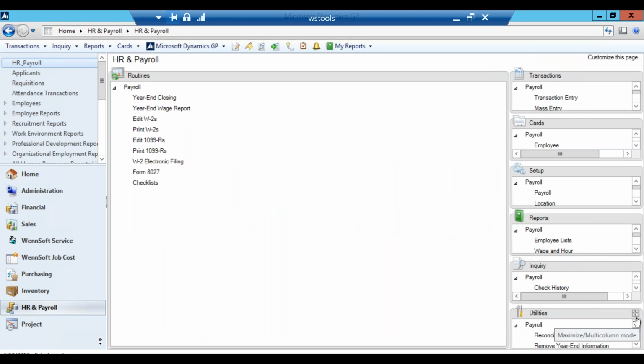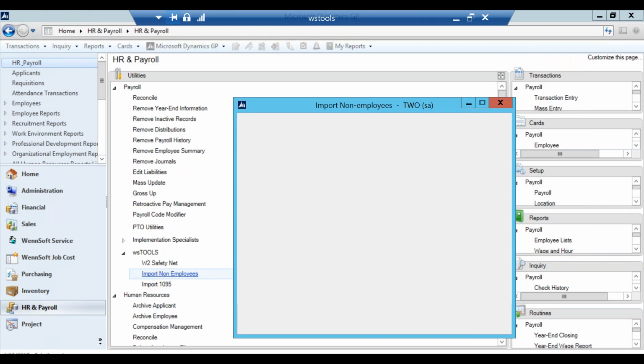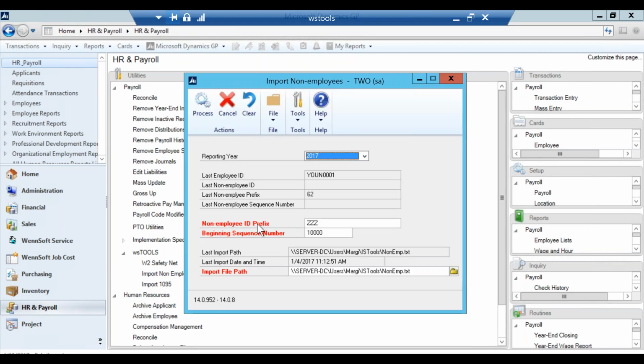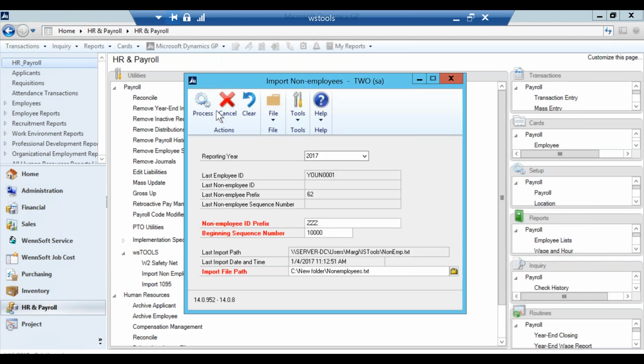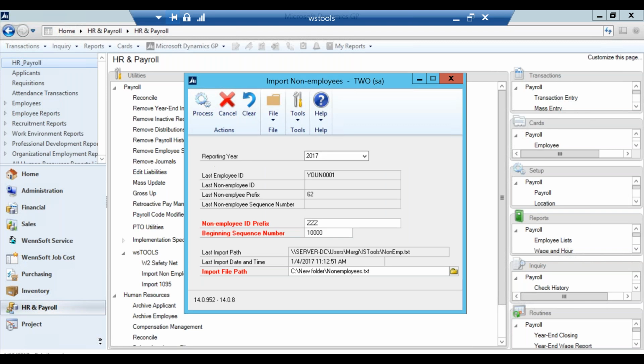Back to utilities we go, and then import non-employees right here. As you can see here, it gives the option to start it with a prefix. It just starts with all these, so it should appear at the end on the sequence number there. And we'll just want to click on that. Perfect. Fast when there's two of them.